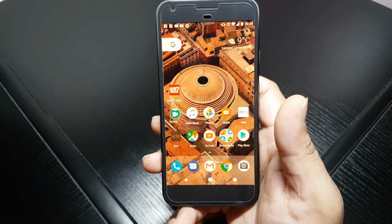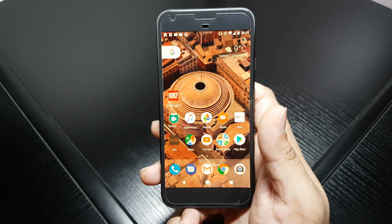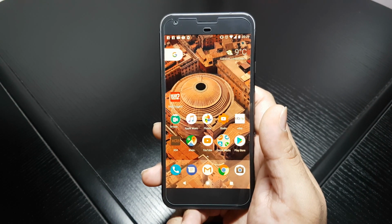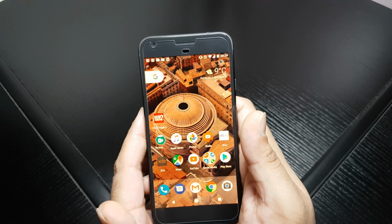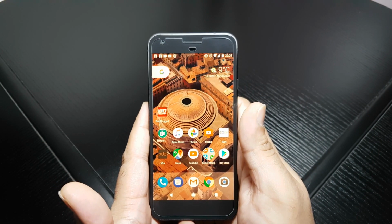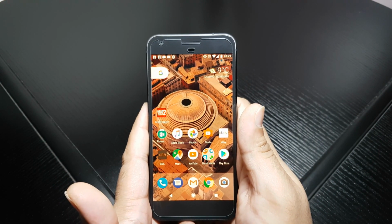This is Google's iPhone. That's what it's intended to be. This is not a Nexus, guys. This is a Pixel. A lot of people going, oh, it's a Nexus. It's not meant to be a Nexus phone, guys. It is not. This is a Pixel handset.